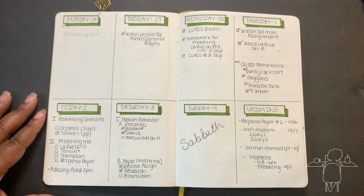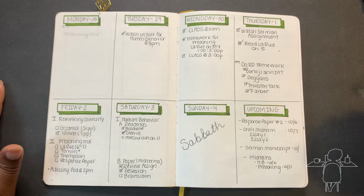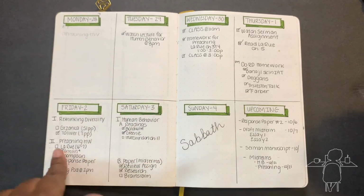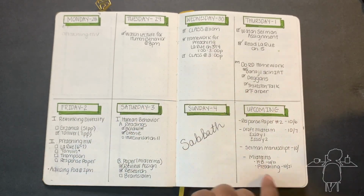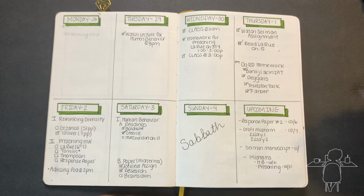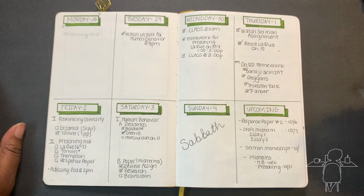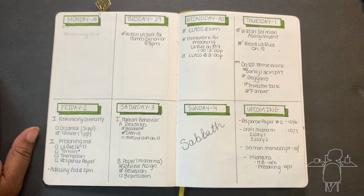Okay, I decided on a pretty basic layout for this planner. I wanted to be able to see the days, and when I first tried it, I thought that I would do Monday, Tuesday, Wednesday, Thursday for the first half of the week, and the second half of the week after. But I found that the way that my brain works, it just did not like that. So what I ended up doing was going across, so Monday, Tuesday, Wednesday, Thursday, Friday, Saturday, Sunday, and upcoming.